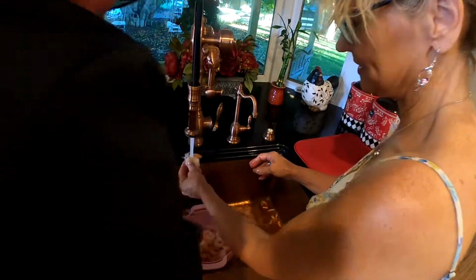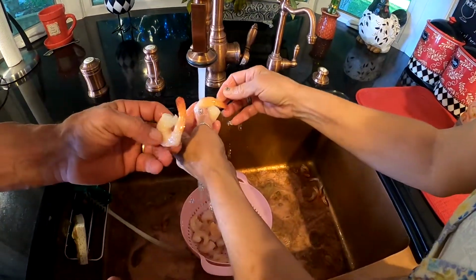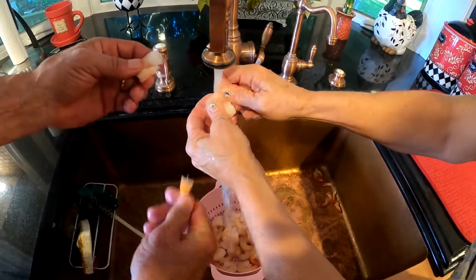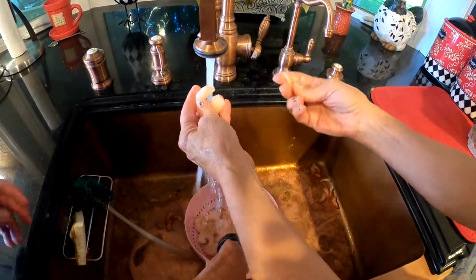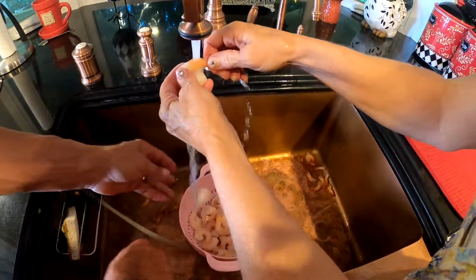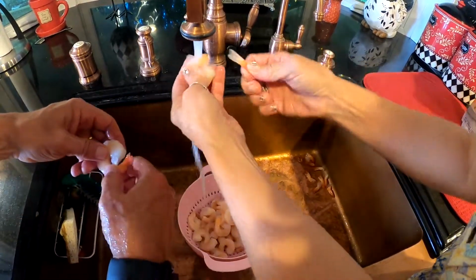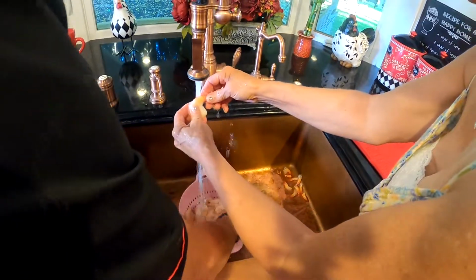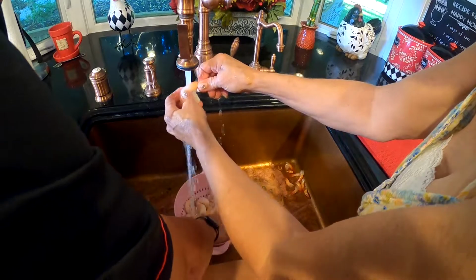There's a trick when you're deveining these. First, they have to be thawed, or you'll just pull the end off. But instead of pulling it, you just pinch it and pull it. That way, you're not pulling off the whole tail with it. All the meat stays on the shrimp. Because if you just pull it, a lot of times it'll take the tail with it. But it's got to be thawed, so make sure it feels nice and soft.